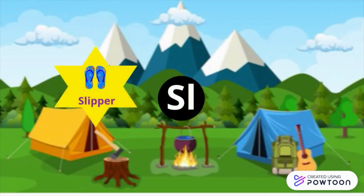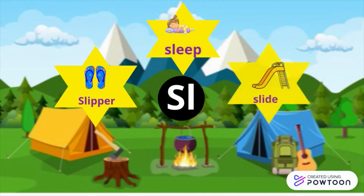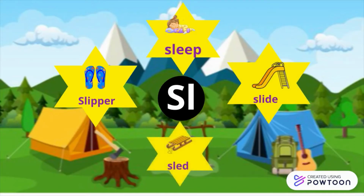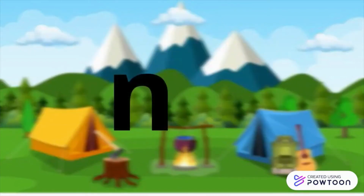Slipper. SL, sl. Sleep. SL, sl. Slide. SL, sl. Sled.